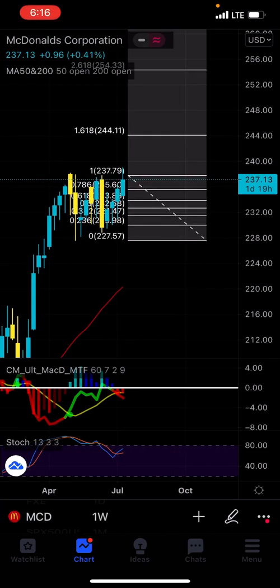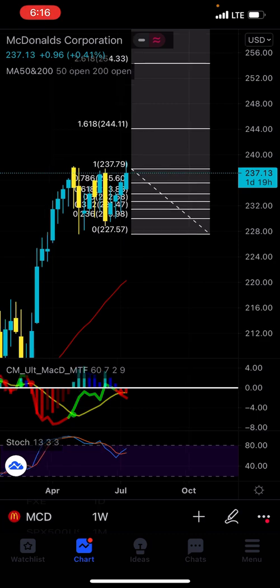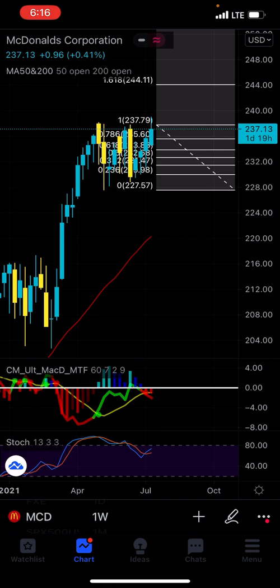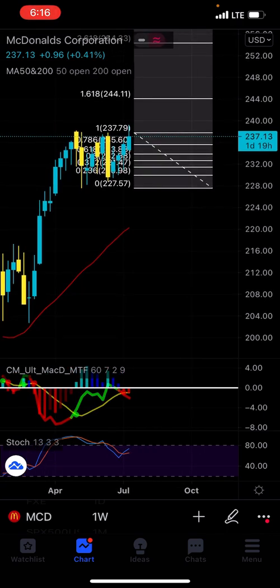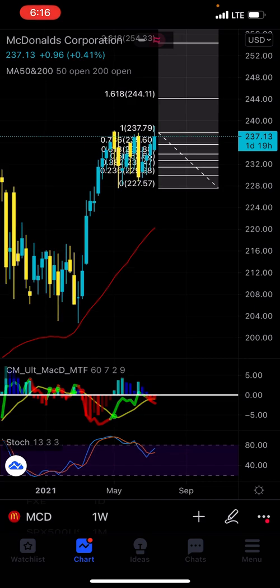So I did get a question about McDonald's and if it was primed for a breakout strategy. And I did want to use McDonald's as an example of what I call a double breakout, which is kind of in addition to the strategy that I'm currently using.